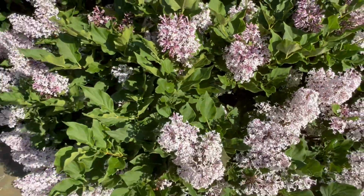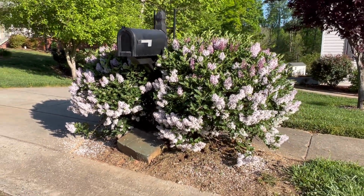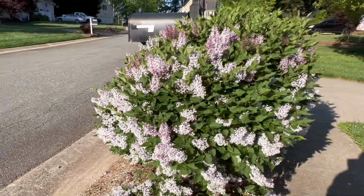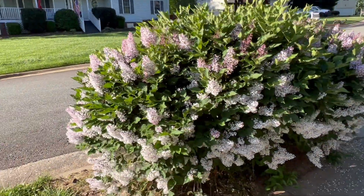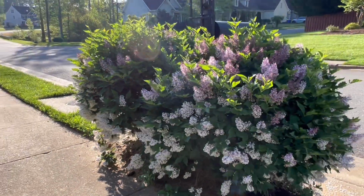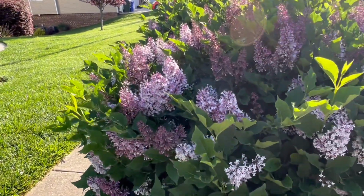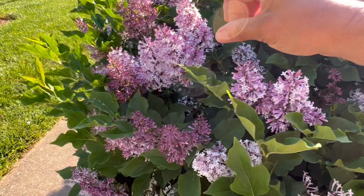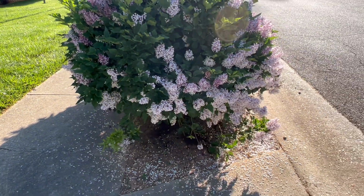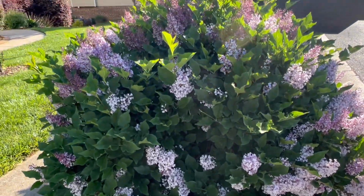Aren't they gorgeous? These are the Miss Kim Lilac. I mean, all the way around, just magnificent. And the smell is unbelievable. They smell so good. And what I love about it is they start out dark purple, and then as they open, of course, they're the very light purple, but all the different varying shades of purple. Almost white. Aren't these gorgeous?